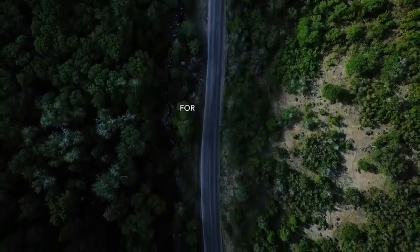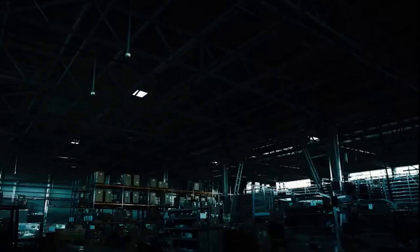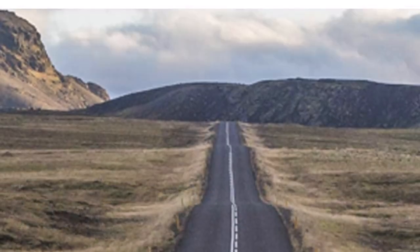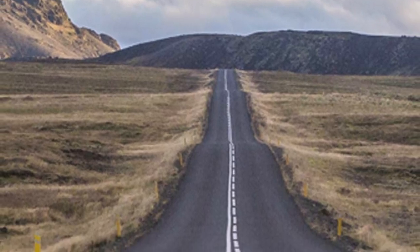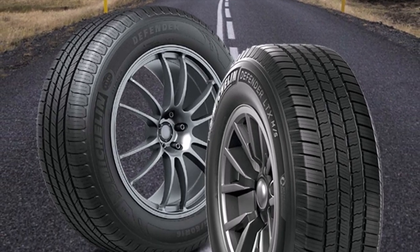Because they are rated to handle higher weights and loads, they are noisier than passenger-rated tires. There have also been some complaints that the tires wear out significantly before 70,000 miles. Also, they may start vibrating after a few thousand miles.